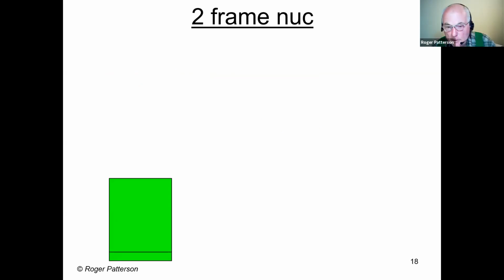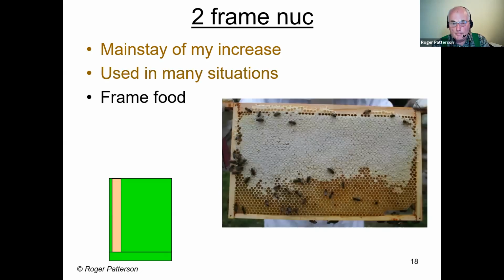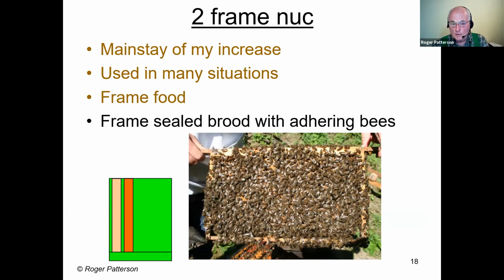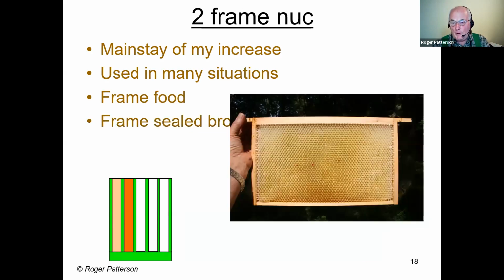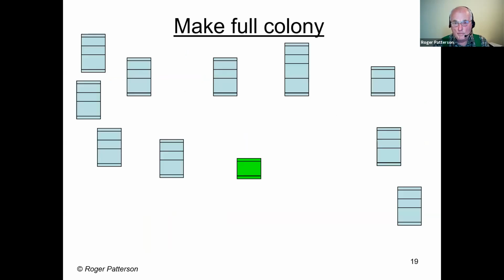Now, I am going to mention the two-frame nuke yet again, because it really is the mainstay of my methods of increase. But I won't go through the usual form. I'll just briefly do it. I've used it in many, many different situations. All you need is a frame of food, a frame of sealed brood with adhering bees in a nuke box, fill it up with drawn comb, and just give it a queen cell. That's it, done and dusted. It's as simple as that. It doesn't cost very much, and it doesn't knock the stuffing out of a colony, let's say like a 5-frame nuke would. So it's nice and economical on bees.